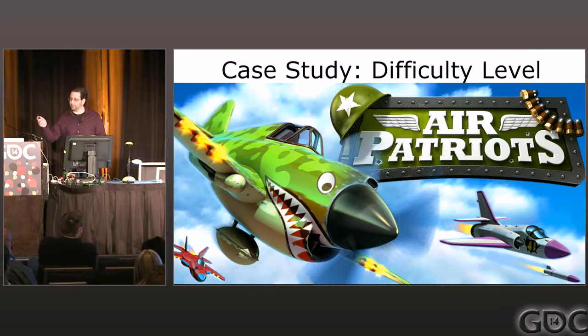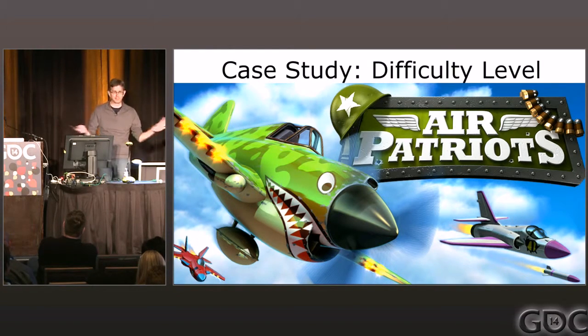All right, Russ, let's do another case study. It's the bottom arrow here. I have the power in my hands. You have the power. I feel like I have a little magic wand or something.